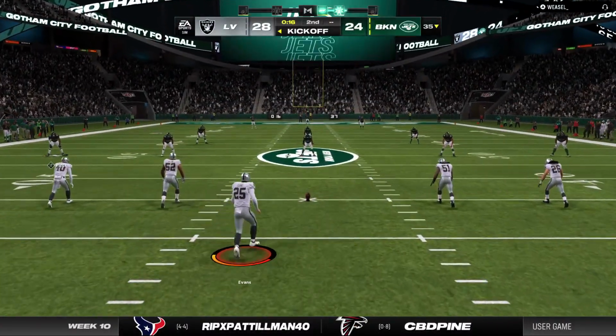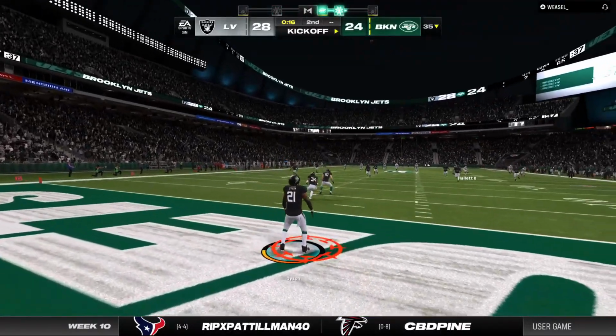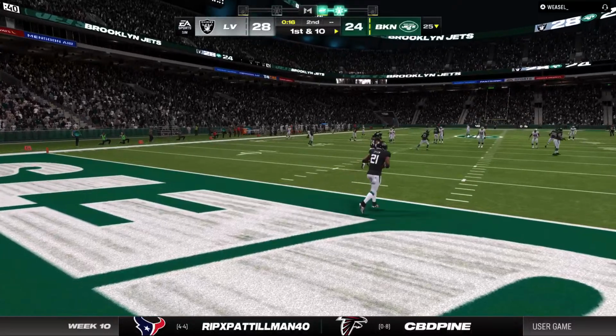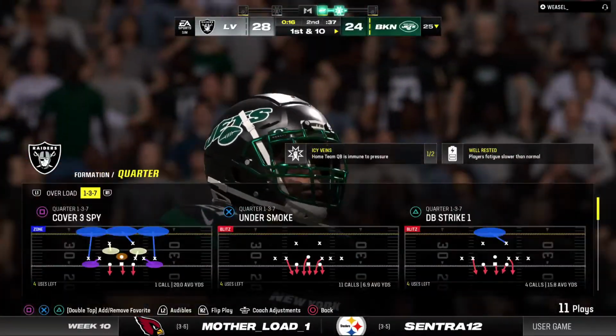So not much time to speak of remaining in this first half as the kick's away. And he'll elect not to run with it. The fair catch will move this out to the 25-yard line.